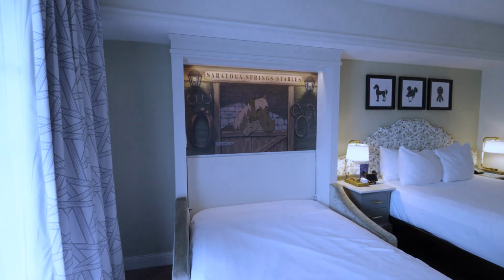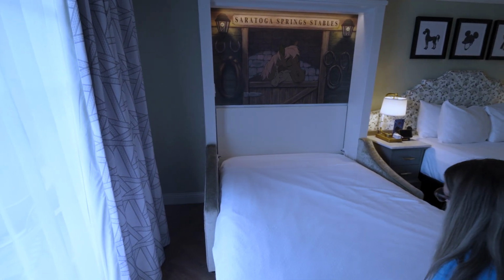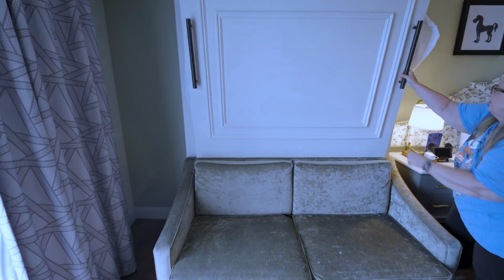In the morning, you're ready to go to the parks, you're ready to get going. You want to sit down on the couch, all you have to do is pick this up, the light goes off, and there you go.